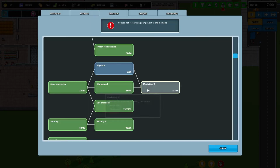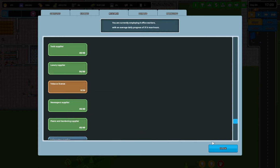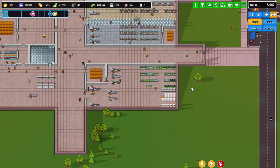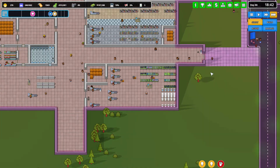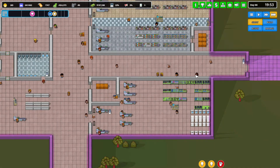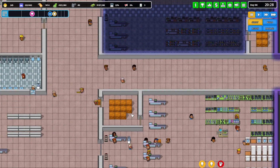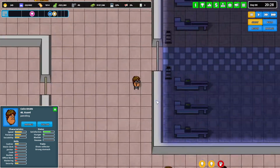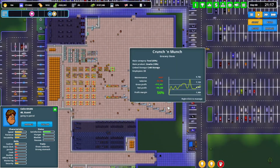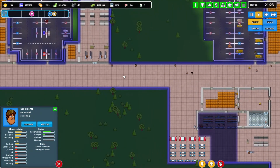All right, security 2 is researched. I guess let's just take care of some of these vice goods here. Oh, somebody just tried to steal something. Do I have a security guard over here? Yeah, there he is right there. And he's got a little scooter. Look at him go. Yeah, they're cruising now. Oh man, that makes a big difference.